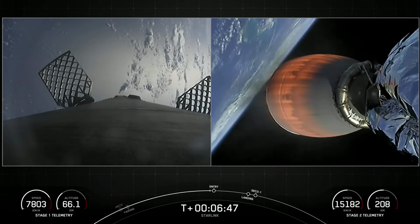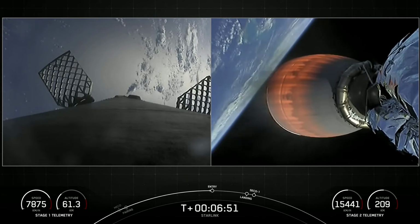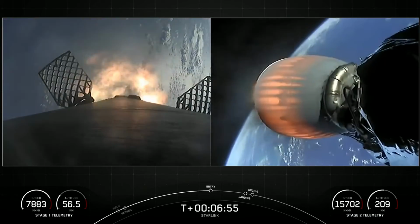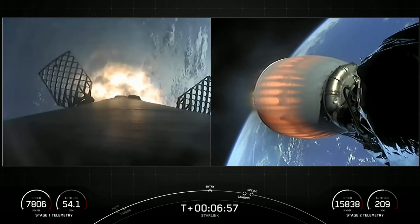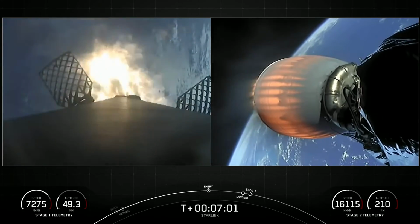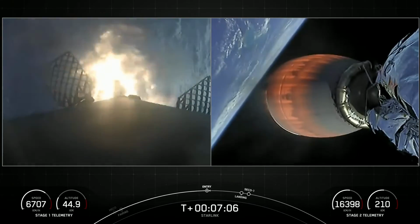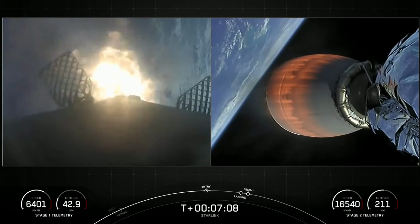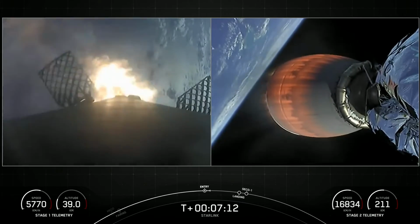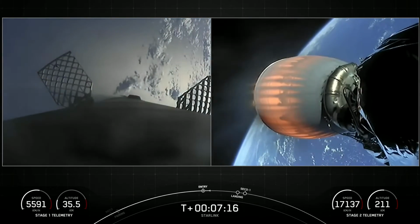Stage 1 FTS is safed. Stage 1 entry burn startup. At the start of our stage 1 entry burn. Stage 2 FTS is safed. There it goes. Vehicle on nominal trajectory. Stage 1 entry burn shutdown.